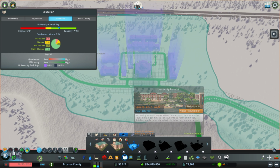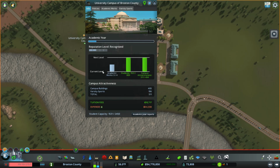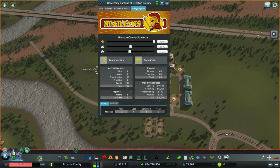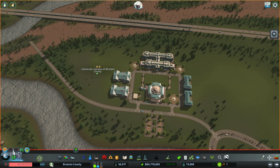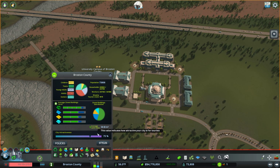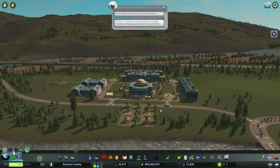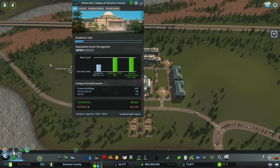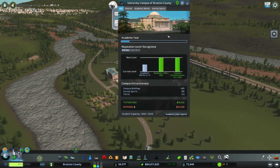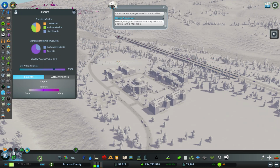And then just to fill this out, I'm just going to fountain spam, because fountain spam is the answer to all your life's problems. There we go. That will get that done. We can start getting some more tourists into the town, which, what are we at? 75% attractiveness on the town. That's nice. I'm very happy with that. So cool. We're going to let another academic year tick by and see how we're doing. We're also going to take a look at our tourism.